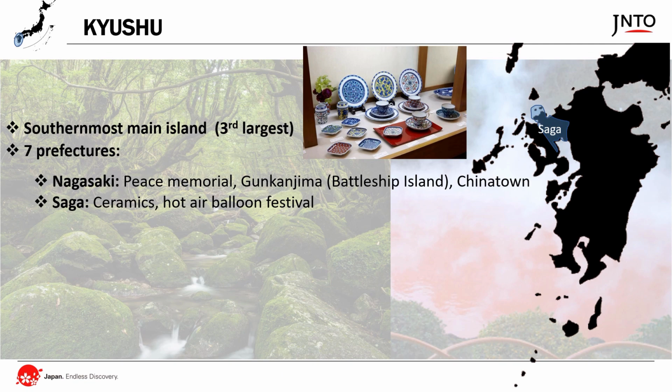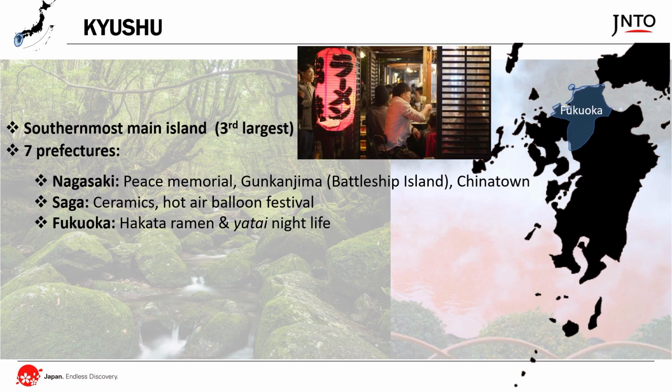Saga Prefecture, known as the birthplace of Japan's ceramics. For something a bit quirky, Saga is also home to a hot air balloon festival. Fukuoka Prefecture, a foodie's must-visit. Known for its Hakata ramen, the rich tonkotsu-style broth, and its yatai nightlife, where you can jump from stall to stall enjoying street food and cold beers.